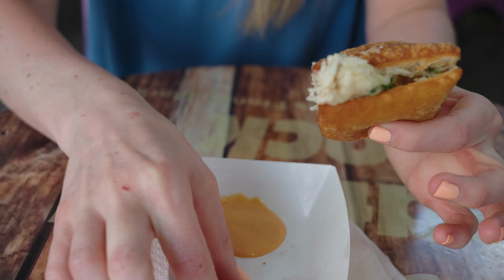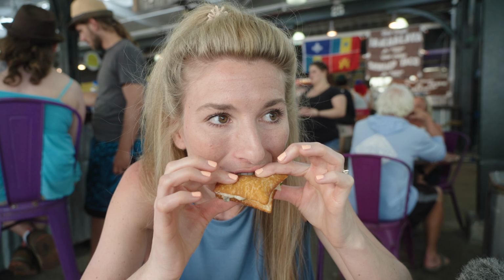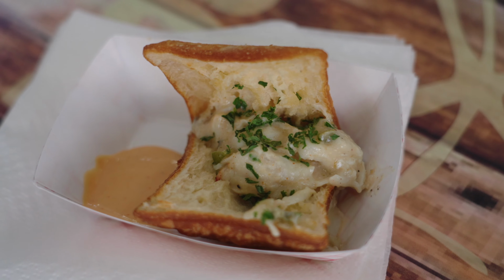Wow. Ooh. That's like a huge chunk of crab. Oh my god. I'm already obsessed with this. Wow. Delicious, large, savory pieces of crab. The beignet is buttery and flaky. I'm gonna try with the remoulade sauce now.